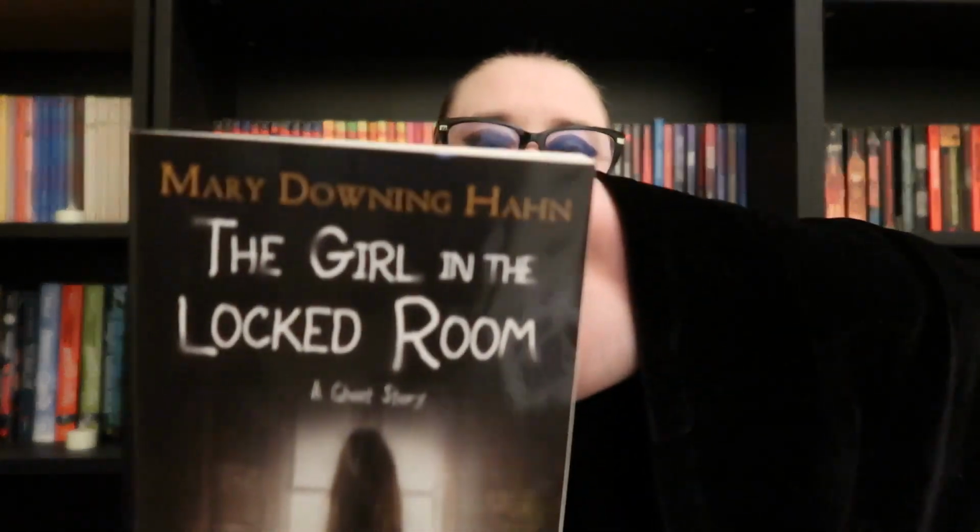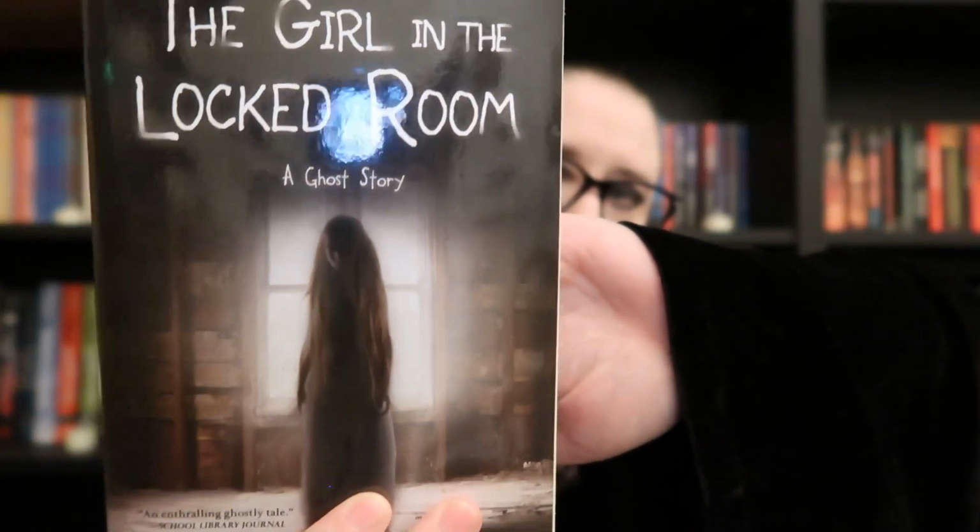Okay, so we have a couple of Mary Downing Hahn books, and she is such a fantastic writer. This is very much middle grade into YA, mostly ghost stories. She writes some great stories, and I have a lot of her books already, but there are some that I'm missing. So this is The Girl in the Locked Room, and I love the cover on this book.